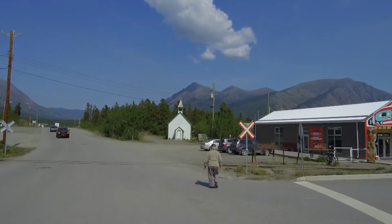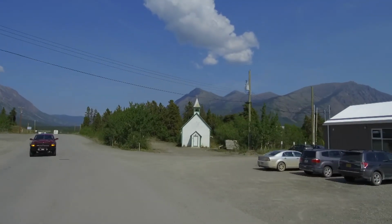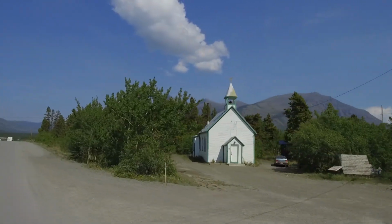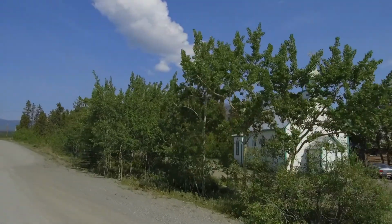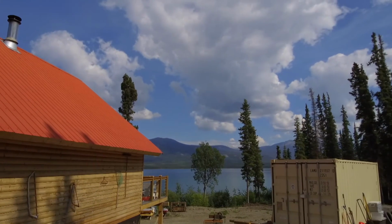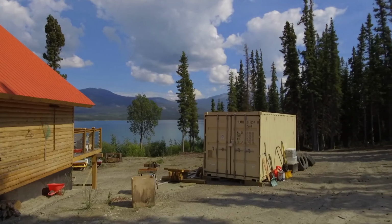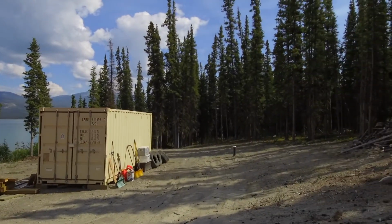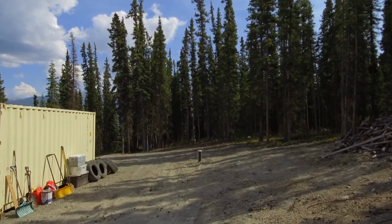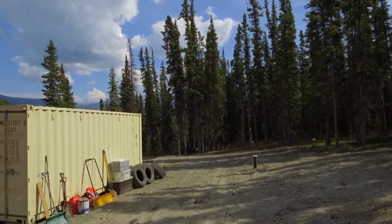As we left Carcross, we decided we'd take a drive down to my old cabin on Tagish Lake in the Yukon and just see how much has changed over the last 10 or 12 years since I was last there. Things have changed a little bit here. The land has been opened up a lot more. A lot of trees have been taken out here. Looks like they put a septic field in over there.